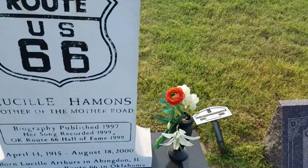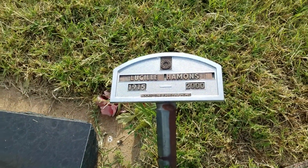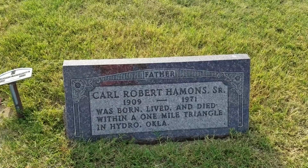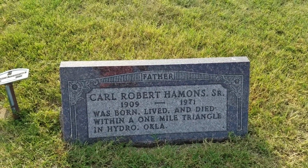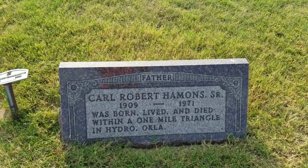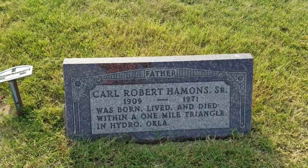Now right here to the side of it is the original funeral home marker there. And then on the other side of that, you will see Carl Hamons Sr. It says he was born, lived, and died within 1 mile triangle of Hydro, Oklahoma. And this was her husband. So you'll notice that he passed away in 1971, and she continued to run that roadside gas station after he passed away.